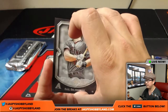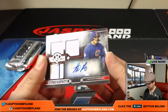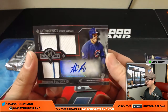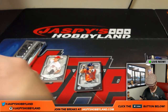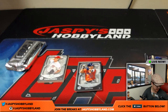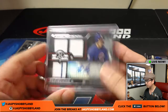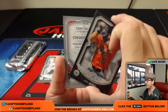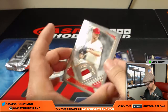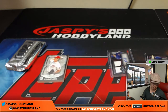Behind Goldy is Anthony Rizzo. Triple relic and autograph, 92 out of 99 for Mary Lou and the Cubs. The Cubs having a nice break. Behind Jose Altuve is a Corey Kluber for the Tribe, 17 out of 35. Nice meaningful material for Robert Hausner. Indians on the board.